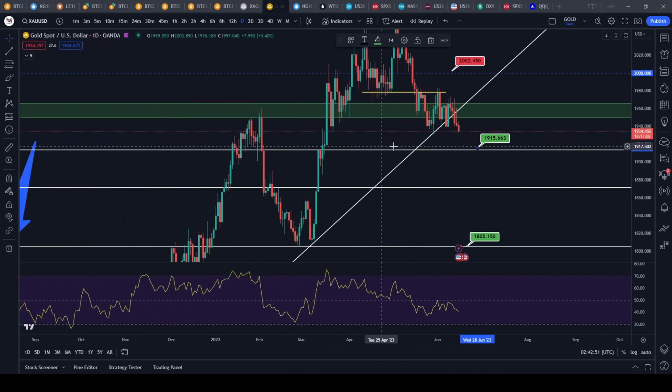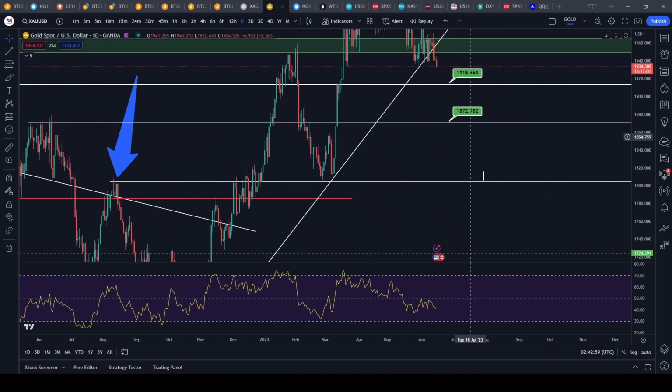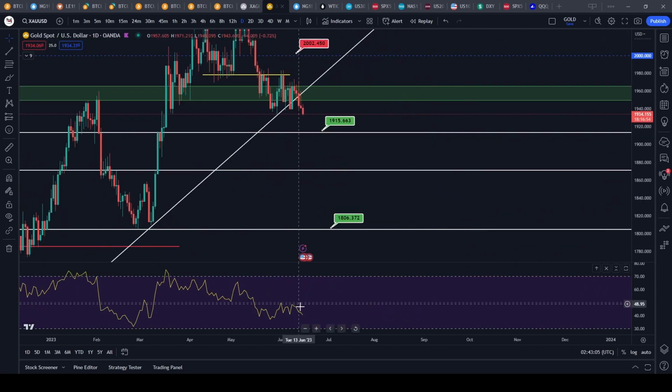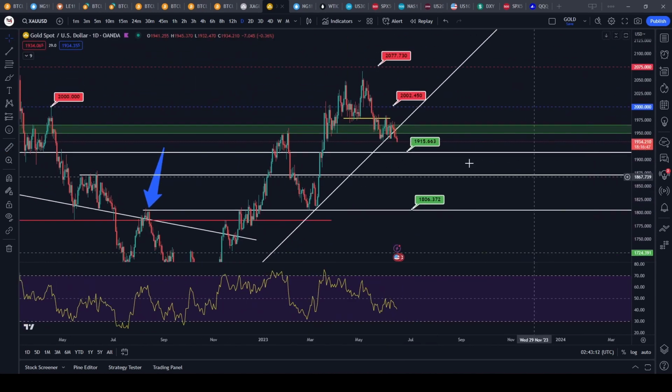And just to be careful, you guys want to see gold hold this level at 1915. If that doesn't hold, then you're going to get some support at 1872, and if that doesn't hold, then you're going to get some major support right around the $1,800 level. But looking at the RSI, I'm not so sure that we're going to drop that low on gold. Although you never know what can happen in these markets.